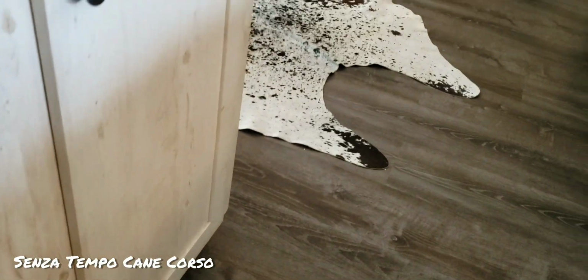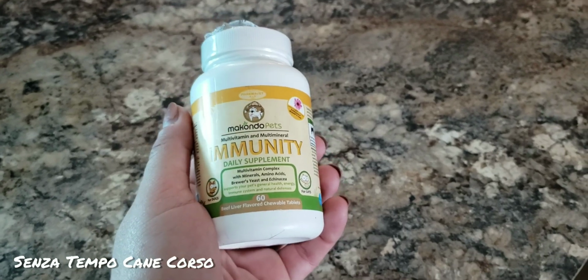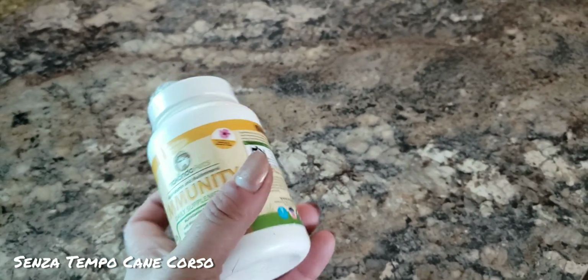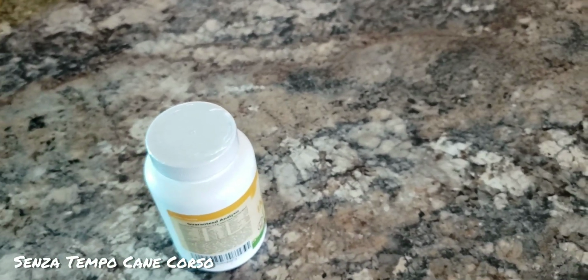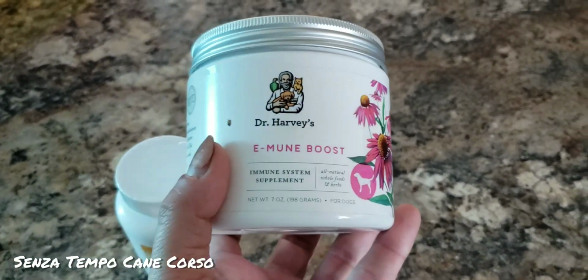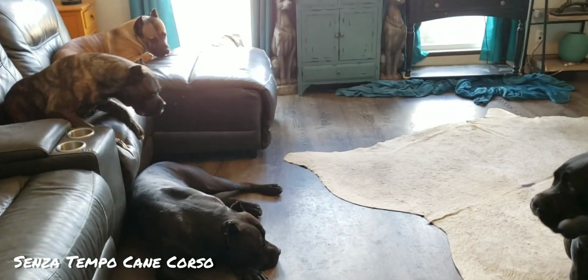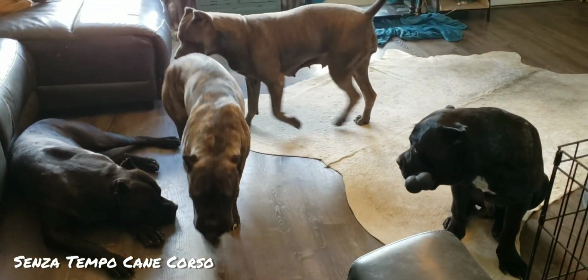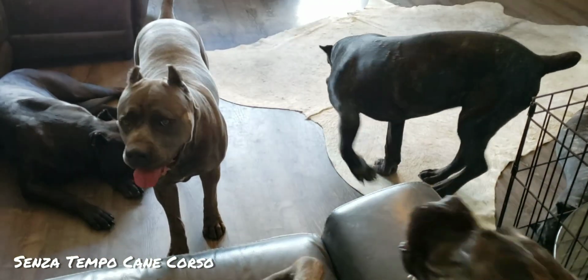So I've been giving them two things. Both of these I got off Amazon. So this, and then I also got this. Pardon me, I'm so tired, y'all. Anyway, that's what I've been giving them to boost their immune system, since they took a hit because I was gone. So, anyway, I'm going to let y'all go.